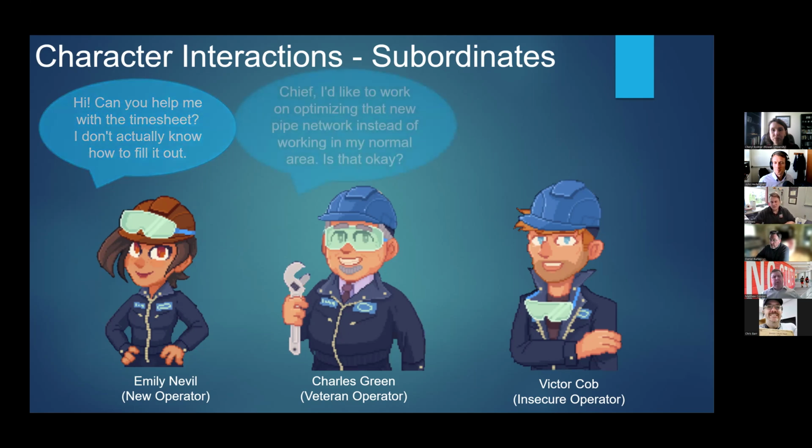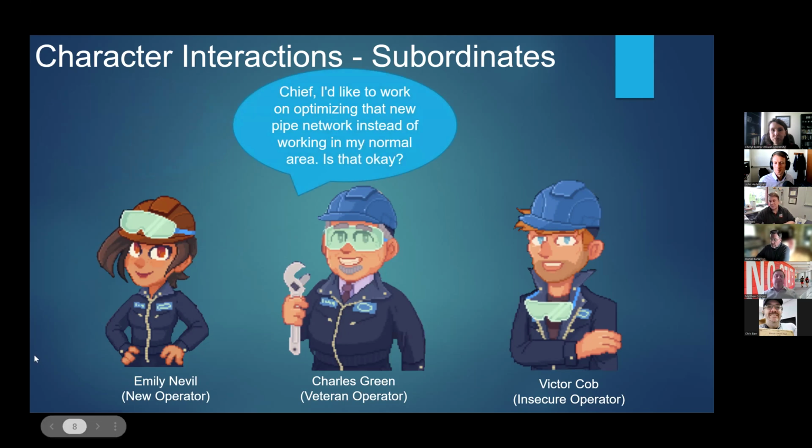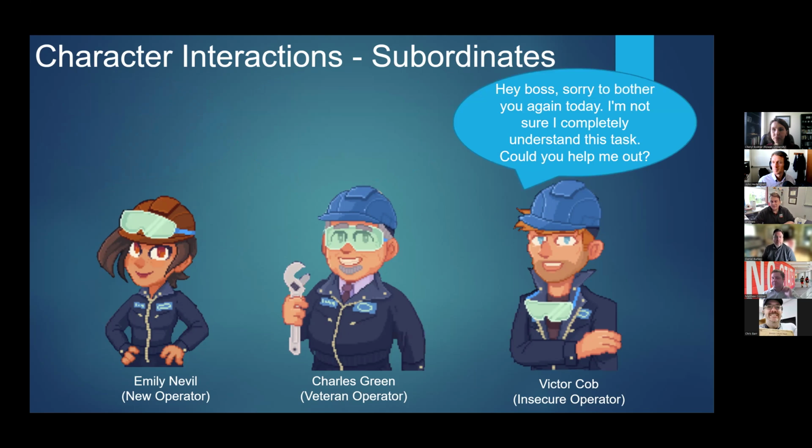Next is Charles Green, who's been working at the plant for a long time. He is the most experienced operator that reports to you. He's very eager to help out and do what he can to be the best team player, but later in the game, there may be some reasons why he is unable to participate for a short period of time. And then finally, we have Victor Cobb, who has more experience than Emily, but is still relatively new, and maybe feels a little insecure. He is also managing some mental health issues that students might need to be aware of as they are making decisions.